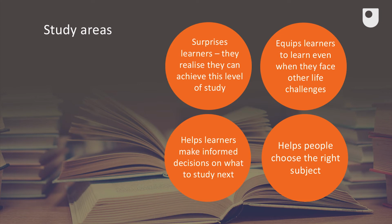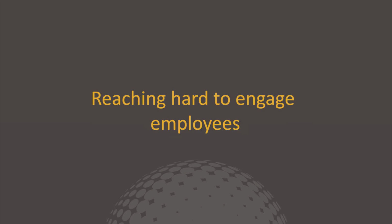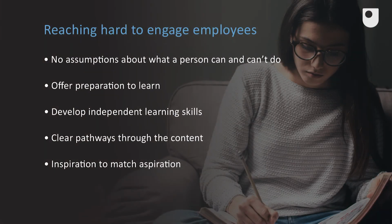Great. So George and John, I've got a question for you about how these modules can help engage hard to reach employees and learners. So how can they do that? Well, they don't make very many assumptions about what the student might know before coming to us. The Open University is a wonderful institution. It's open entry. There are no entry qualifications.